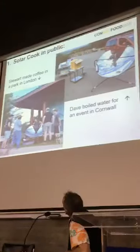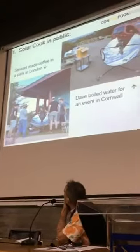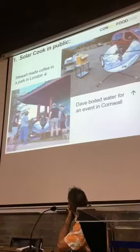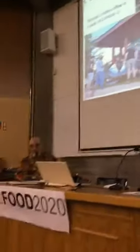So here you can see Stewart's set up in a large park in London where he's cooking up some coffee. And over here, this is my setup in Cornwall where I'm cooking tea for a meeting.